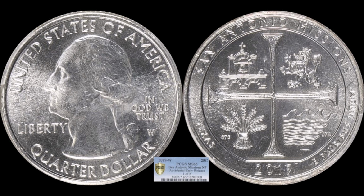All right, so I wanted to address what this coin sold for at Great Collections, which, by the way, I knew was going to be consigned by Michael, who is Mickey Robs Banks, the YouTube channel that a lot of you have followed. The coin in question is a PCGS Mint State 65. Not the highest of grades, but heck, it's an accidental early release, and it says so on the slab label.